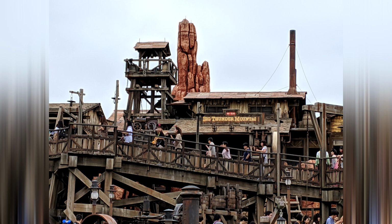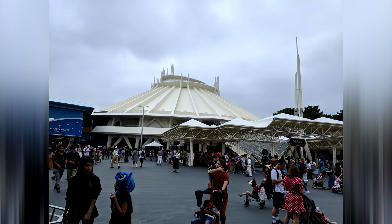That's the entrance to Thunder Mountain. Pretty fun ride. We didn't actually go on that Small World. I wasn't really interested in it, to be honest. There's the Space Mountain.